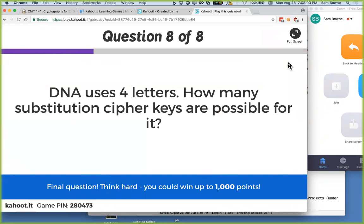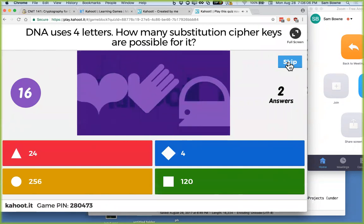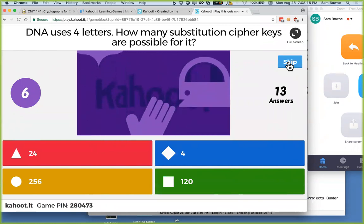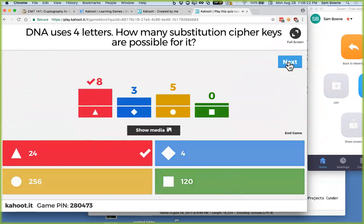There you go. DNA uses 4 letters. How many substitution cipher keys are possible for it? You have an alphabet of only 4 letters. All right, 24 is the right answer because you start with the first one. You can choose any of the 4 to change it into. The next one, you can only choose 3. And the next one, you can only choose 2. So it's 4 times 3 times 2, 4 factorial, which is 24. That's why for 26 letters, you get 26 factorial, which is a big number. There are only 24 possible substitution ciphers for a language with only 4 letters.